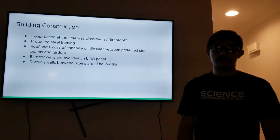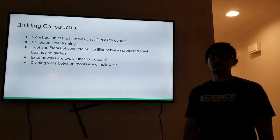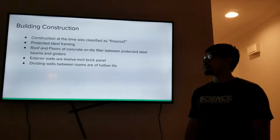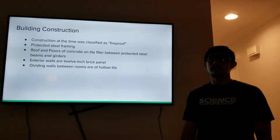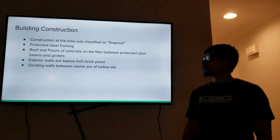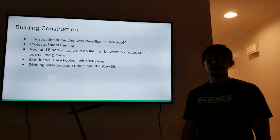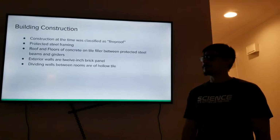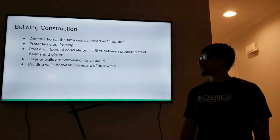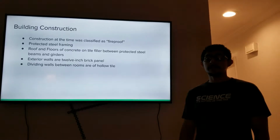Now the building construction. At the time that the fire occurred, the building was constructed what was called fireproof, although that might be a misnomer and might have given the occupants and the owners of the building some false sense of security. The framing was protected steel framing. The roofs and floors were also made of protected steel beams and girders with concrete filling and tiles. The exterior walls of the building were 12-inch thick brick paneling, and the interior walls were divided hollow tile style.